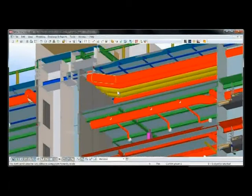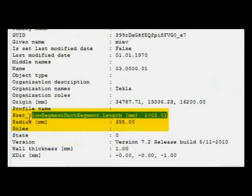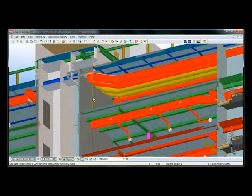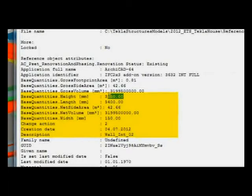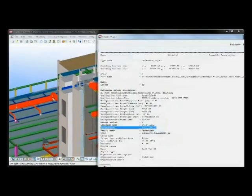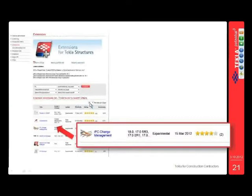Same with the MEP ducting. You're going to have radiuses, you're going to have your lengths, you're going to have the system names. It's all going to be available to you as a contractor. Again, architecture model down to 1 to 50. You've got all the information there about your heights, your walls, lengths, net side area, what's your painting area, what type of wall are you dealing with? Is it security class? Is it brick? How's it going together?